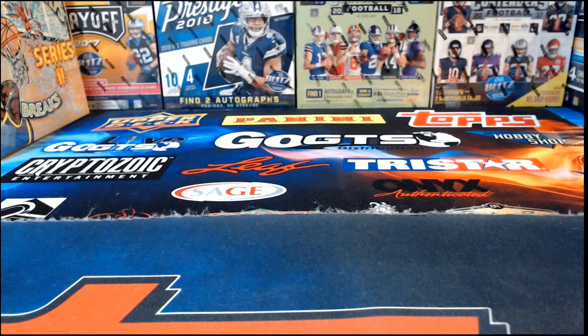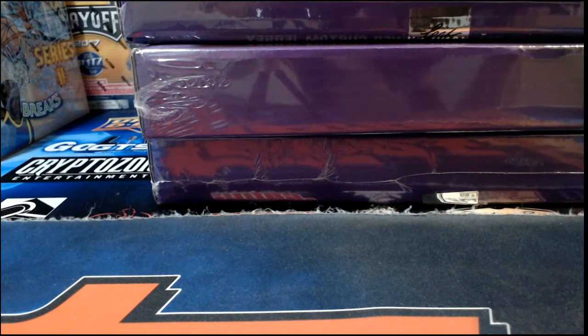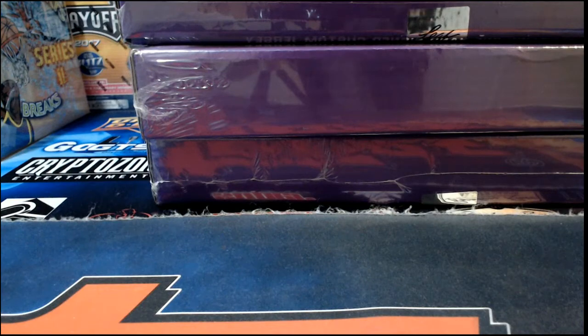Now, as you might imagine, this case of Leaf jerseys is too large to fit up on my little workspace table here. So I'm going to open it down here and get our jerseys out that way. All right. Let me get the big main case out of the way here, that box, and create a little workspace, and then we're going to get ready to go here.